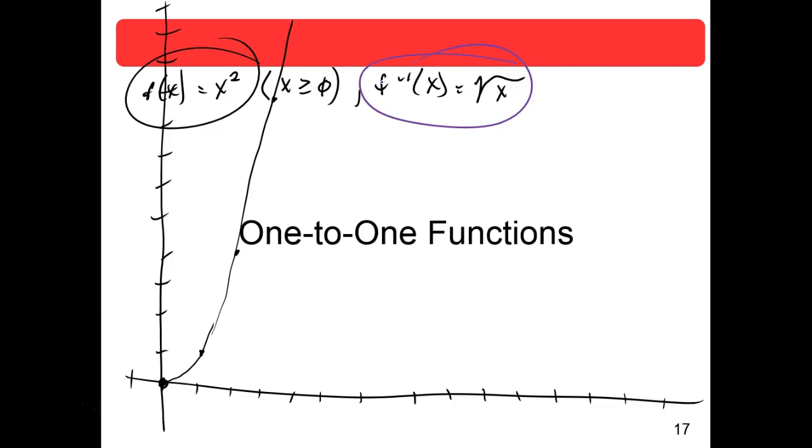Give me an x. 4. Okay, she chooses 4. And what's the square root of 4? 2. So that's right about there. Give me another x. 9. 5, 6, 7, 8, 9. What is the value? 3. I think it's right about there. Yeah, that looks about right.